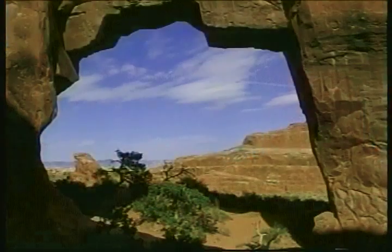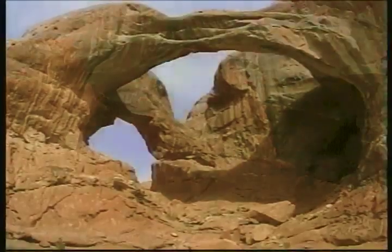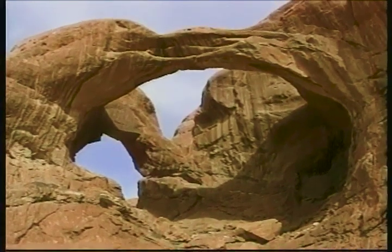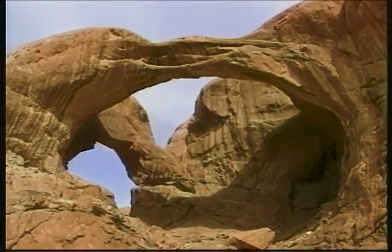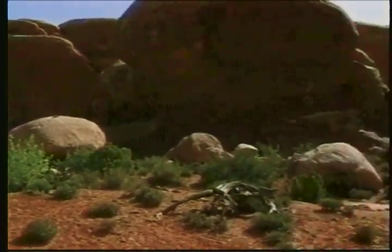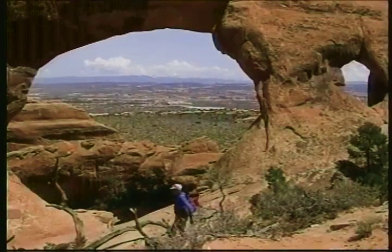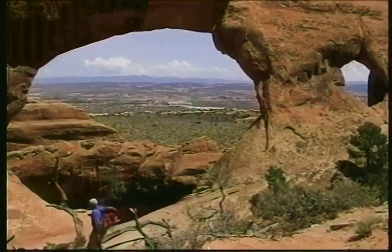The most celebrated rock formations in the park are the arches themselves, named by early settlers in a pioneering, no-nonsense fashion. Double Arch is just that, two massive spans joined at one end. The north window is located a few hundred yards north of the south window. And Partition Arch is simply an arch with a stone partition through it.